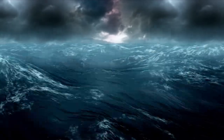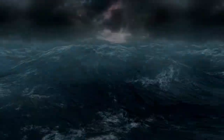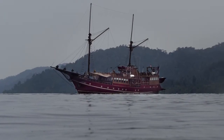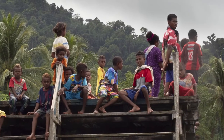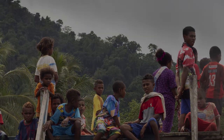After a night of pounding from heavy seas, we are off course, anchored in an unknown secluded bay, and making repairs. There are no known dive sites here, and the locals look like they've never seen divers. We decide to give it a try anyway.